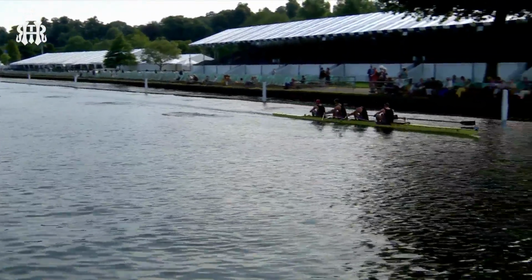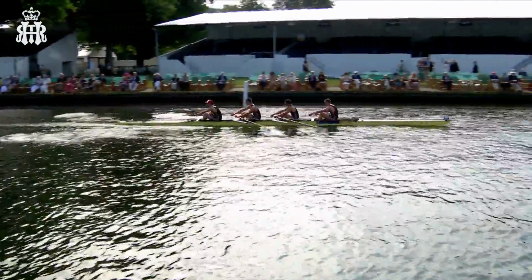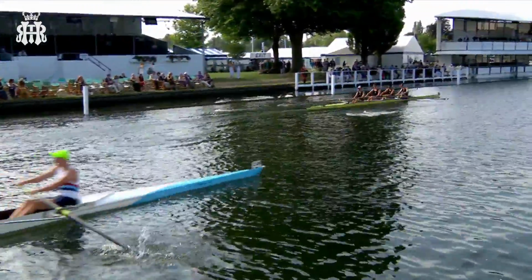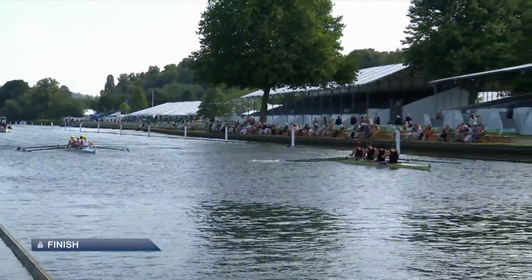And Walton are taking the number of strokes up to 37 or 38 strokes a minute. Thames, as we see in our shot now, are down at 28 or 29. They've got a commanding lead, so they can enjoy it. But Walton doing their absolute level best to get back on even terms. Lead's only down to about 2 lengths now, and they'll close up towards the finish.